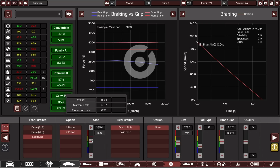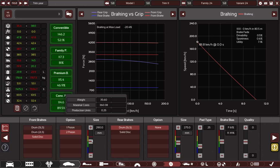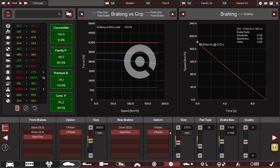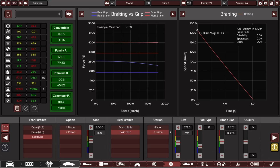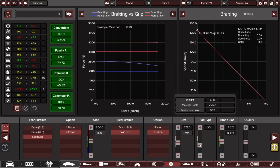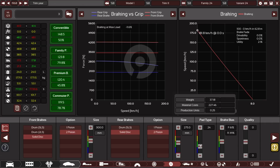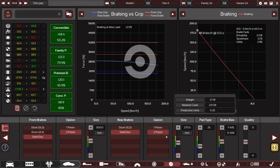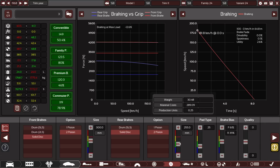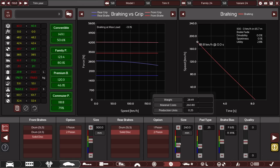But does this actually go up? Yeah, it does go up. So we might be looking at going solid disc rear as well. Yeah, they love it. And then up the pad type slightly. It makes it uncomfortable for them. 25 seems to be about alright. And too large rear brakes is not what they want. They don't need all that brake performance. Like 60 meters is well worth the money to spend there, but not more.